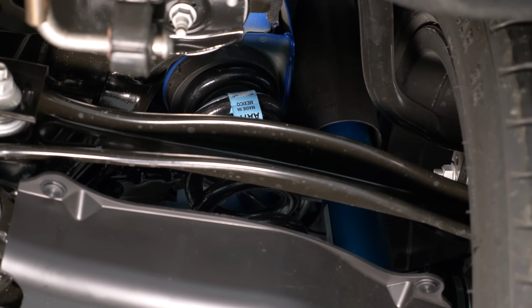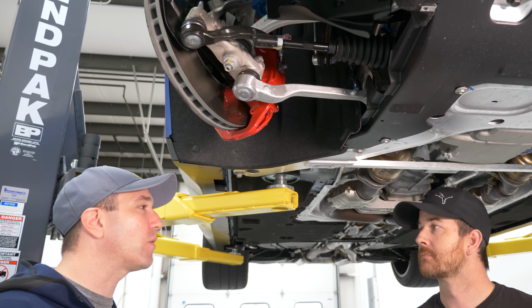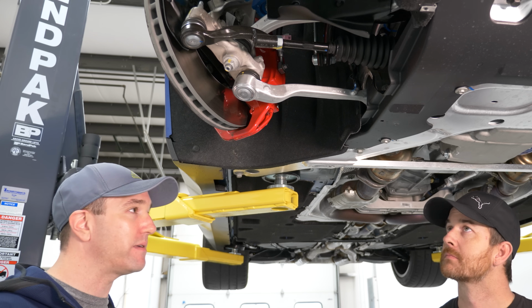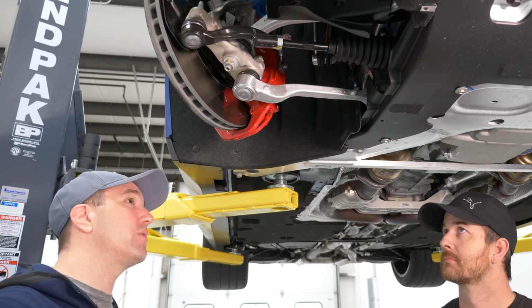So this car might benefit if you can find out what the spring rates are to do a Swift spring or an Eibach or whatever spring manufacturer you like. You might get a higher quality spring and even get better ride control and quality out of these. I know that's a long discussion, but this is a huge part of why this car handles so well.